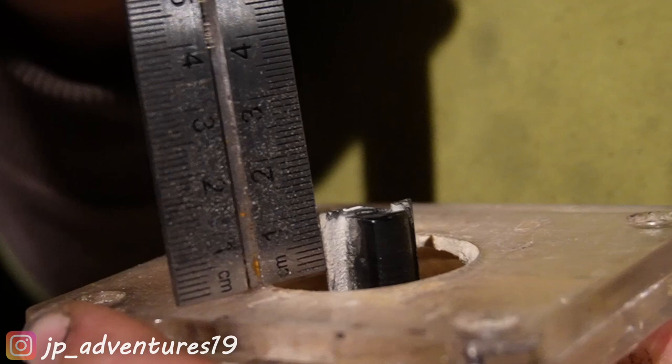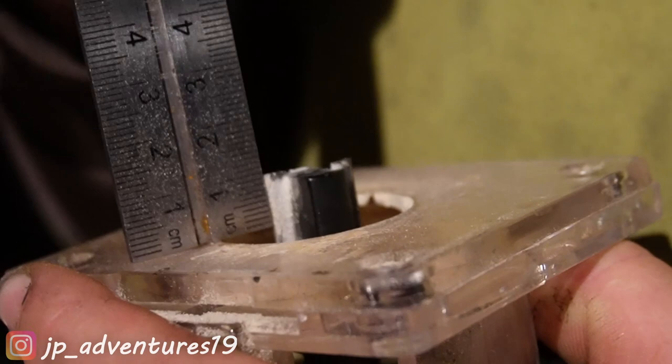Who adjusted that one so correctly? Yeah, it was first attempt. It was just right. So 9.5 and 9.5, so it should be fine. It should be 19, which is the thickness of our sheet.